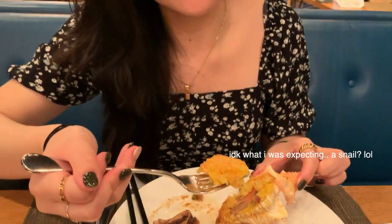Check this out. I can't even see where I'm digging. Oh, it's just that. Oh, is it just stuff? Yeah. I don't know what's in it.